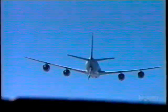Air-to-air refueling is something few Canadians do before they get here. Our Canadian fighter pilots will have done it, but as a transport driver, I have never air refueled before coming here.